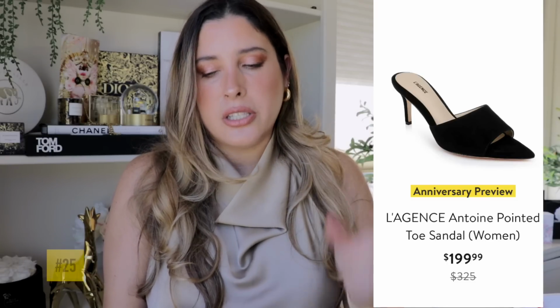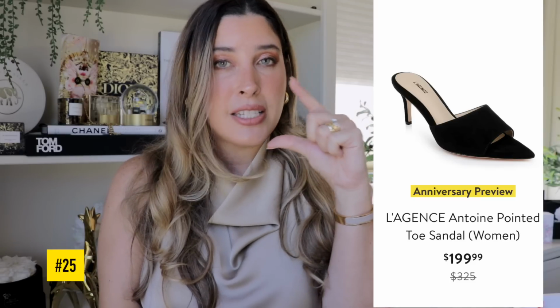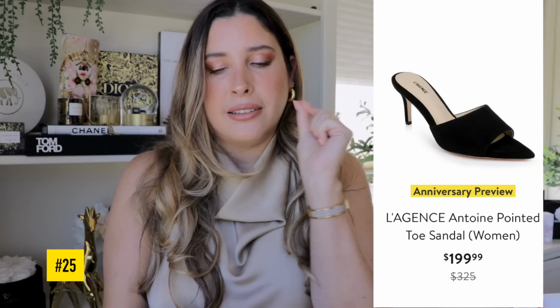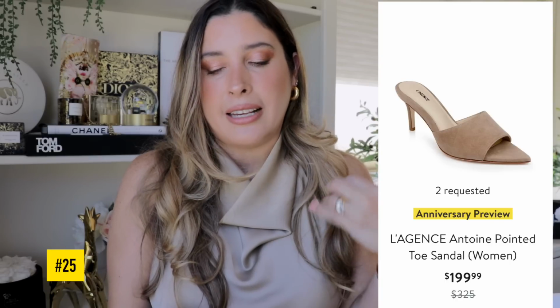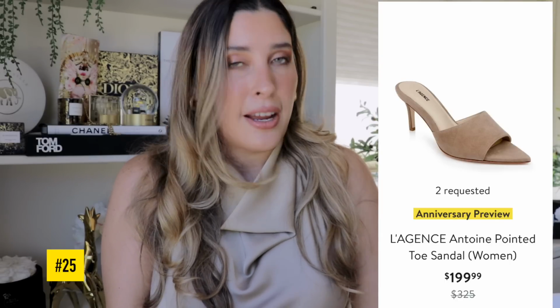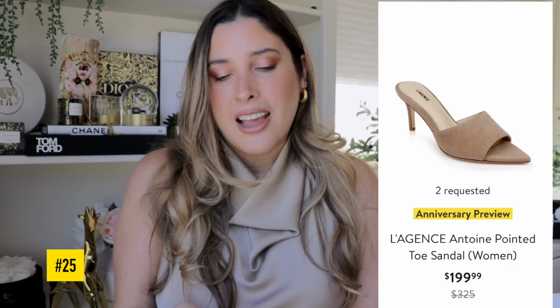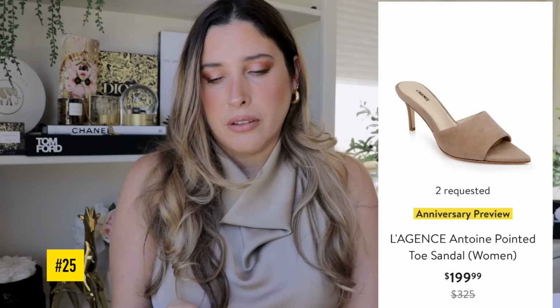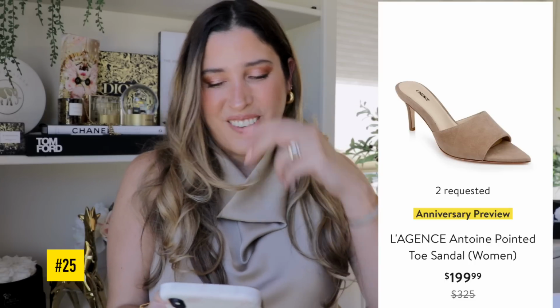Or something a little bit more dressy, this is something that we see pretty much, I think, every year with Laurent's, the Antoine pointed toe sandals. They have a very small heel, and they come in different shades. I like the black one, and I like the camel one, but this year they are offering it in suede. So instead of $325, they will be on sale for $199.99. I have double of these. My goodness, I love it so much that I put two on top of it, one on top of the other.